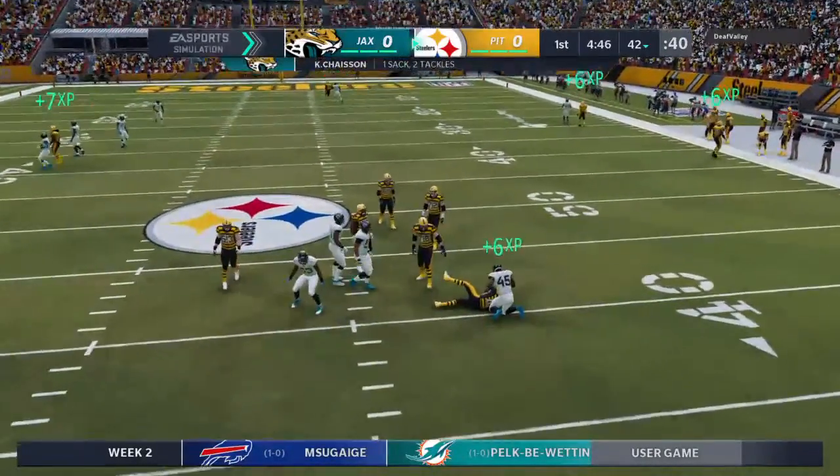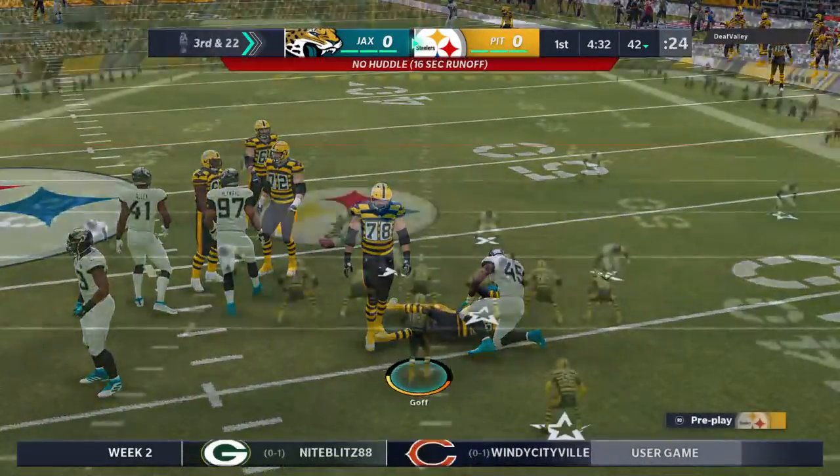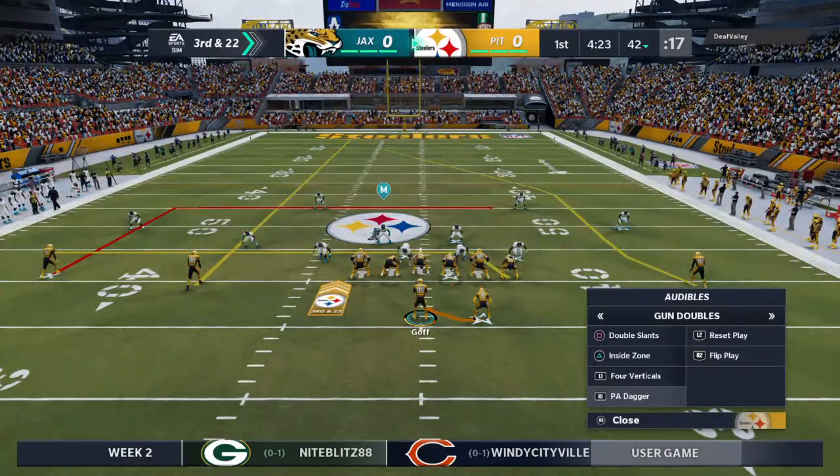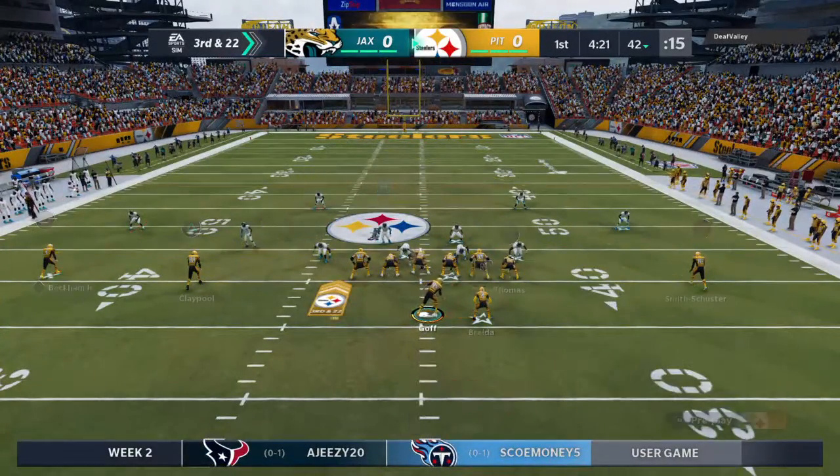And he's going to go down. They sack him back at the 42. K'Lavon Chaisson able to run him down for a loss of 12 that time.